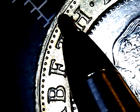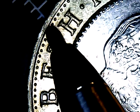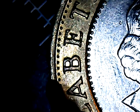This is very strange on this coin, and it's unfortunate that blob's there, because it looks like the double edge is doing the opposite to the corkscrew effect. This line, if you can follow it, let's get it into the light. If you can follow it, actually comes down into where the beading is. Now that's something I've never seen before. It's really weird.